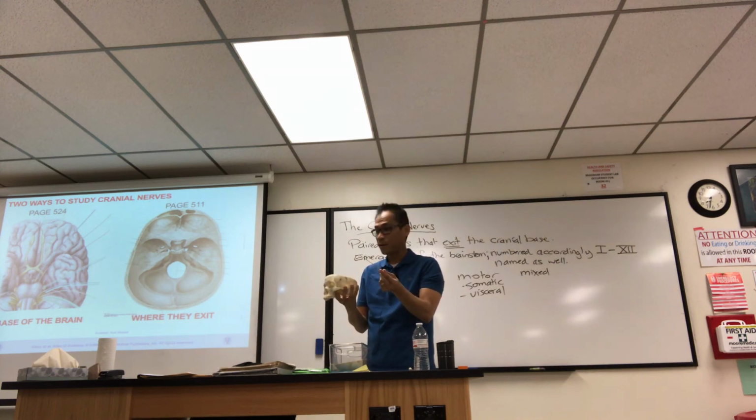Cranial nerve 1, olfactory nerve, exits the olfactory foramina of the cribriform plate. Cranial nerve 2, optic, exits the optic canal. Cranial nerve 3, oculomotor, exits the superior orbital fissure. Cranial nerve 4, trochlear nerve, exits right there, superior orbital fissure. Cranial nerve 5 has 3 branches. Branch 1, ophthalmic, exits the superior orbital fissure. Branch 2, maxillary, exits the foramen rotundum. Branch 3, mandibular, exits foramen ovale.